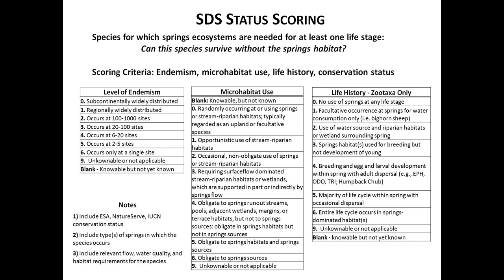In addition, we include several categories of the conservation status, both from the Endangered Species Act standpoint, the NatureServe global, national, and regional status levels, as well as the IUCN conservation status if those have been designated. So those are also included in this scoring process. We can compare what you might call the ecological information about the species with the conservation status, and that might prove useful for management. I'll show you an example of that in a minute.